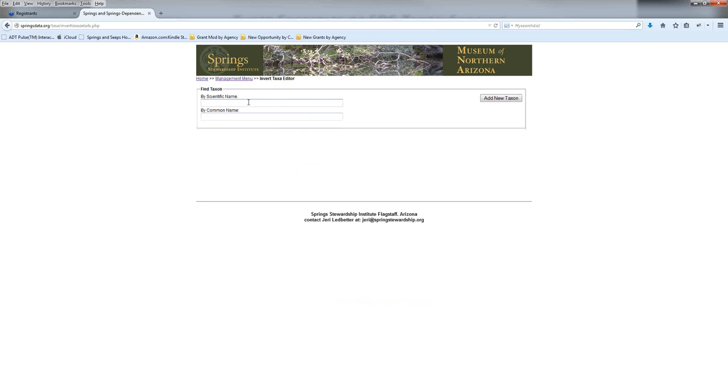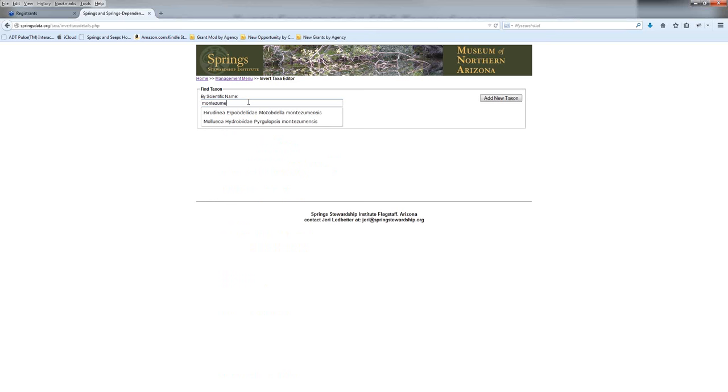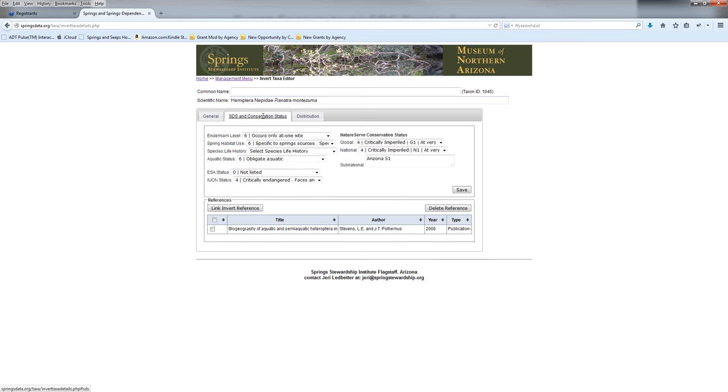that Larry was talking about before. So this Lontra, Montezuma. And all this information that he was describing is stored in here. We also have a cross-reference list of all the locations where that species has been reported. In this case, it's just Montezuma Well, so it's a short list. But we have the scientific name, all the taxonomic information. And then we also have the SDS and conservation status information that he was showing you earlier, and really easy drop-down boxes where you can access the information and edit.